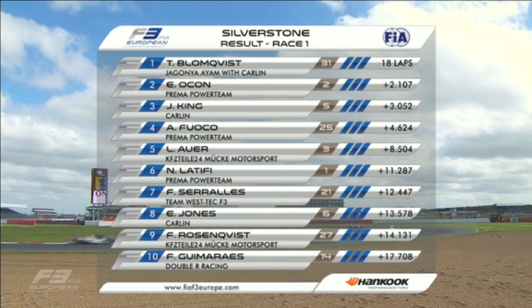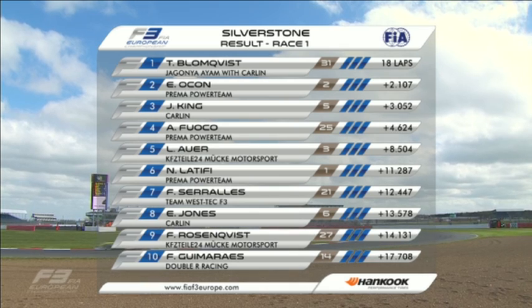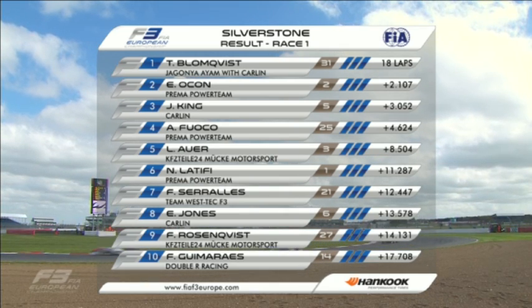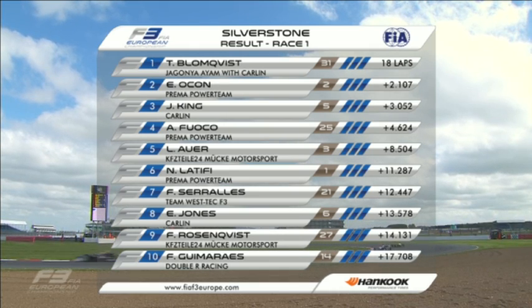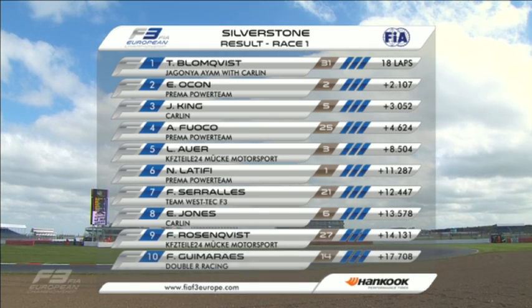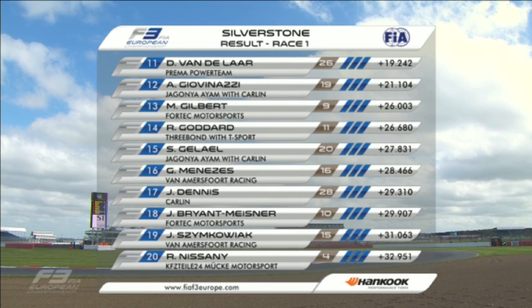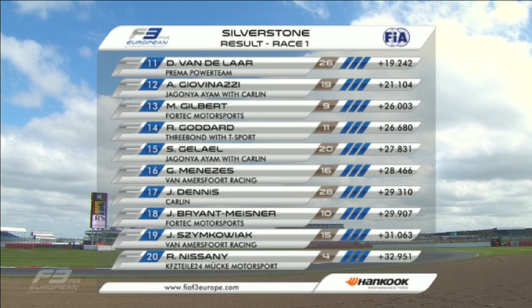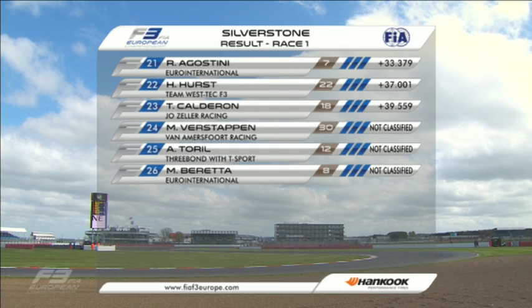There's then confirmation of the provisional results. Blomqvist the winner by 2.1 seconds for Jagonia with Carlin. Prema Power Team have Esteban Ocon in second place. Another Carlin man, Jordan King, third. And then Prema again, Antonio Fuoco in fourth place. The rest of the top 10 as I gave it to you. And 14th place in the end there for Richard Goddard. Or Spike, as he likes to call himself, there in 14th place from the back of the field.